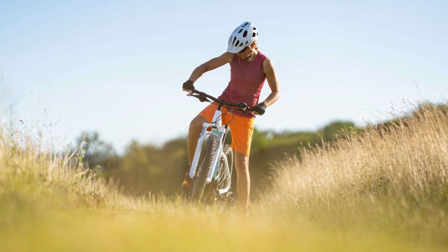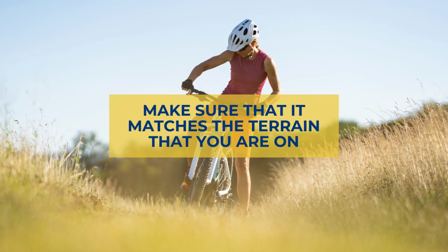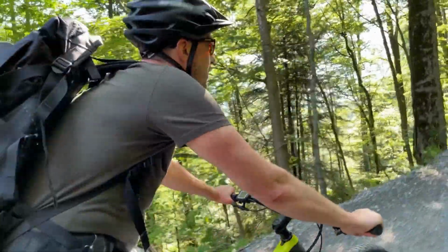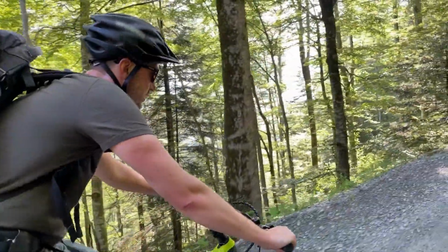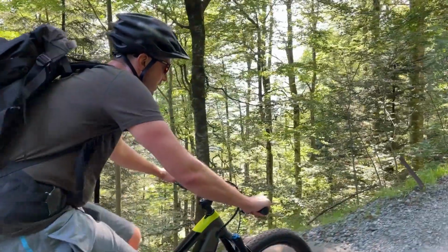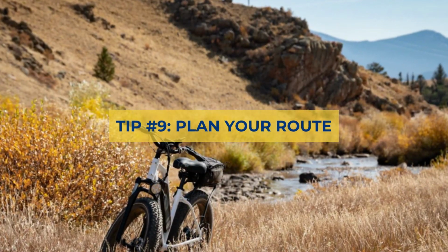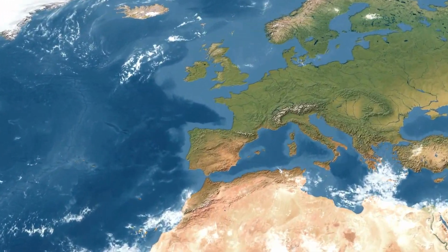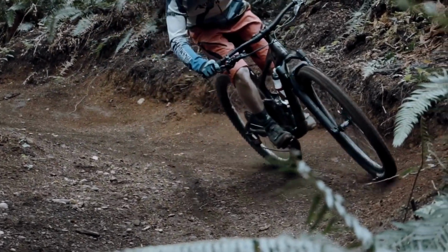Before you gear up and hit the road for a smoother ride, make sure that it matches the terrain that you are on. Consider using a lower gear when going uphill, as it reduces the strain on your motor and battery. Tip number 9, plan your route. Use flat terrains that are easy to ride on. These won't drain your battery quickly.